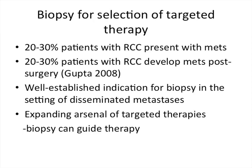Let's look now at how biopsy can support the selection of targeted treatment for metastatic renal tumors. 20 to 30% of patients with RCC present with mets, and 20 to 30% will go on to develop mets following surgery. As we mentioned, renal mass biopsy in the setting of disseminated metastases is a well-established indication to perform biopsy. And now, with the expanding arsenal of targeted therapies, the predictive information provided by biopsy can be used to help guide therapy. In particular, biopsy is recommended when cytoreductive nephrectomy is not indicated or when neoadjuvant therapy is planned.